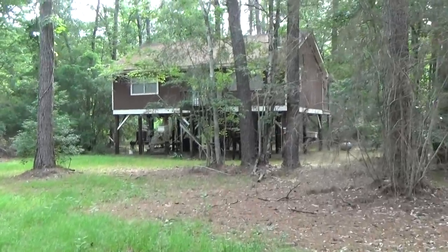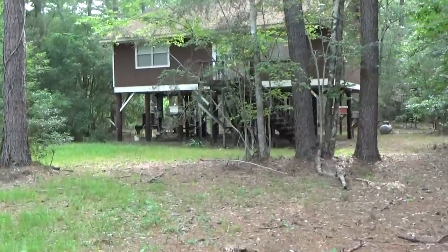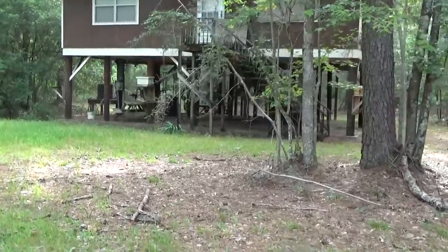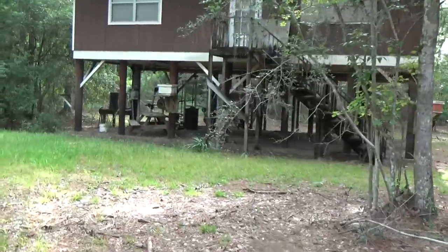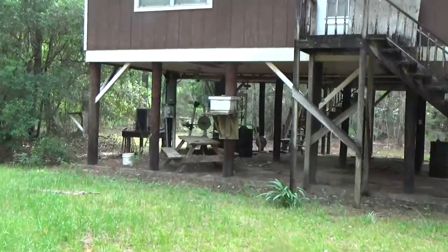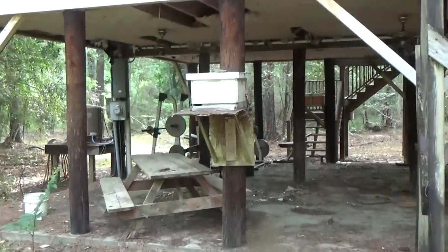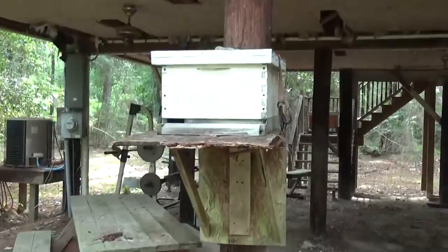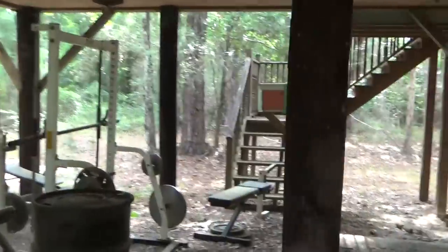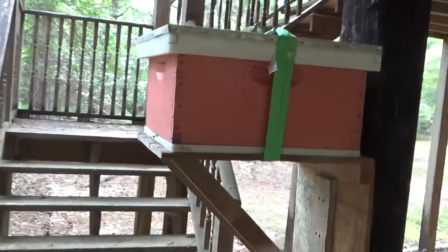Well, here we are at the beehive house, and I've got four traps set over here. Man, I'm looking at something that I definitely don't like. I'm not going to show y'all yet. I ain't going to show y'all that one. So let's go check and see what we got over here. This one, nope, nothing on this one.